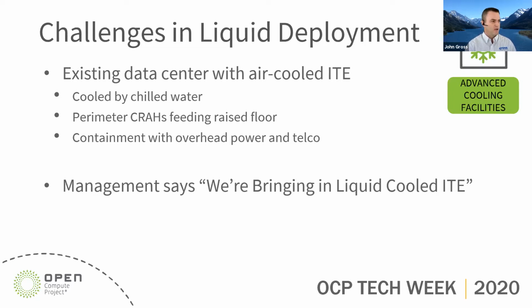So we do have containment overhead, and we're going through the operation of the facility. We're about 5 years in, and management comes in and says, "Hey, we're going to bring in our HPC. We've been co-locating our HPC at a couple of different locations, and the prices are going up, and we want to bring it all in-house under one roof." And so this is where the jumping off point was for this activity.